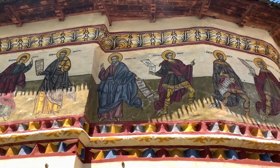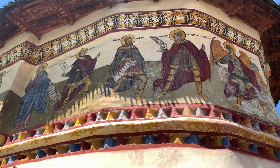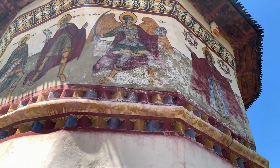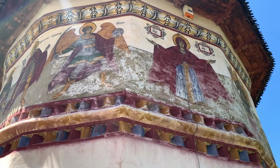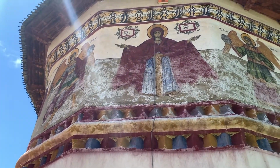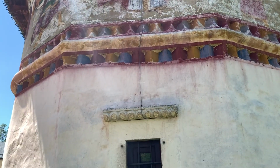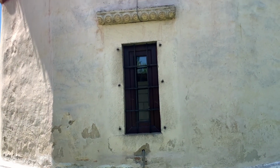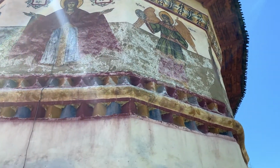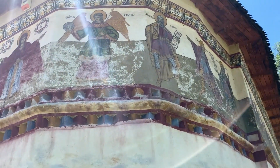Now we can see the philosophers Diogenes and Aristotle next to Archangel Michael, who is protecting Saint Mary, who appropriately sits at the apex of the altar apse. And now the window of the altar decorated with Wallachian style pediment. On the other side of Saint Mary is Archangel Gabriel, who brought the good news.